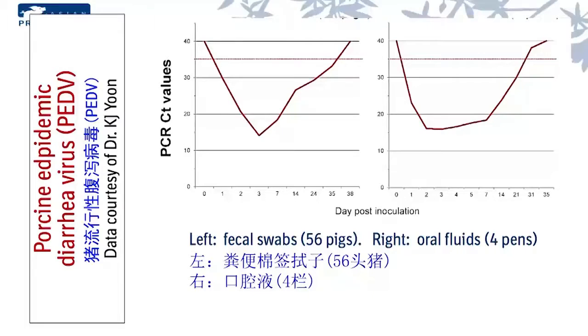This is another way of looking at PEDV. Here's the CTs on the fecal swabs on the left and oral fluids on the right, and you can see they're really identical. So the CTs are corresponding whether you take fecal swabs or oral fluids. Now, which you find easier is up to you.